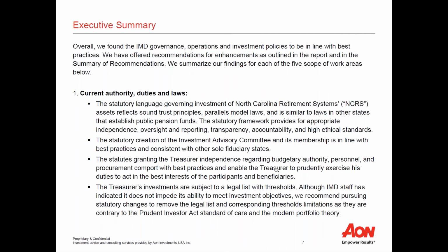But overall, nothing alarming came out of this from my perspective. I think there are just things for us to consider, and some easy fixes in terms of enhancing our policies, enhancing some processes, and some suggestions that they gave us that were very helpful.